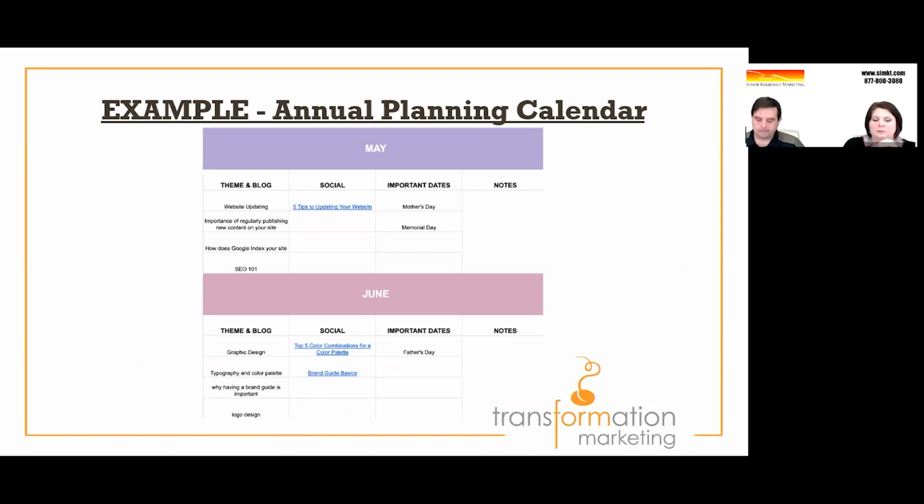Right. So this is an example. What's on your screen now is an example of our annual planning calendar. It's actually for transformation marketing. This is just a snapshot of May and June, and this is the 30,000 foot view of what we were planning when we set this out last fall, what May and June were going to look like. So we know what our themes are. We know what our blogs are going to be about. We know what we're going to focus on for social media. And then we have important dates that we don't miss too.